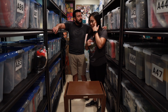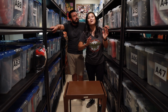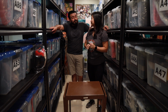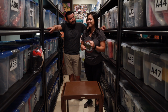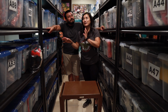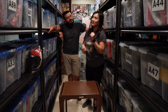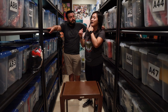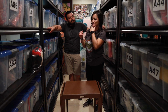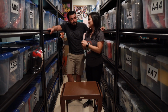But these shelving units have been great. We've had these for a long time. These came from Costco. All our bins came from Costco too. Yeah, Costco's a friend. And what we really like about this shelving unit and bins is it fits perfectly. The bins fit perfectly on the shelf, the height of the shelf. And we're able to fit, what is this? 3, 6, 9, 12, 18. So 18 bins per shelf.